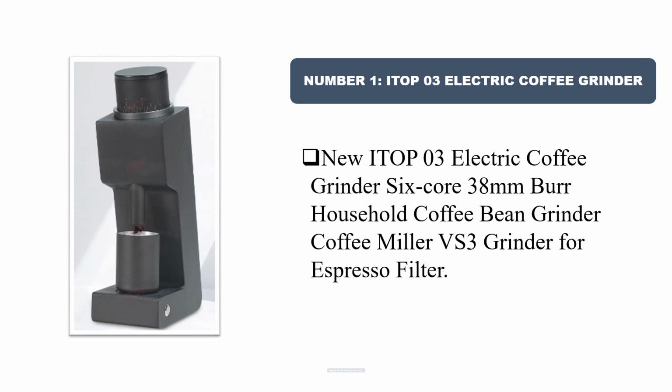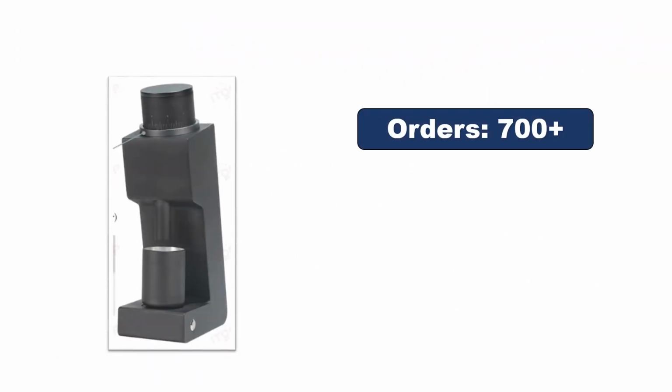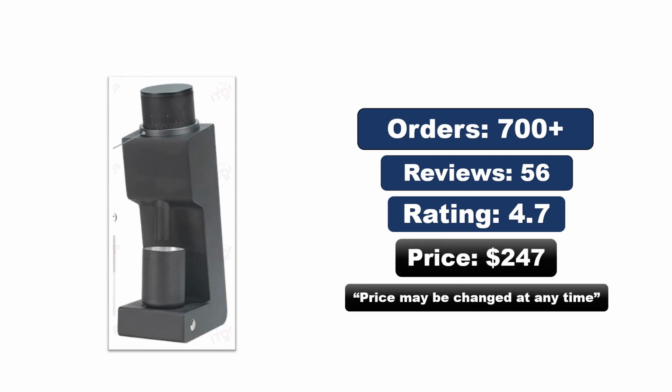New Itop 03 Electric Coffee Grinder, 6-core 38mm Burr Household Coffee Bean Grinder, Coffee Miller VS3 Grinder for Espresso Filter. Orders. Reviews. Rating. Price. Price may be changed at any time.